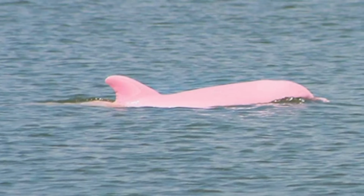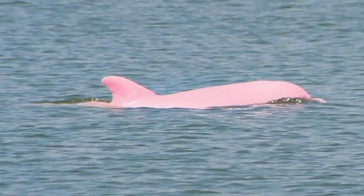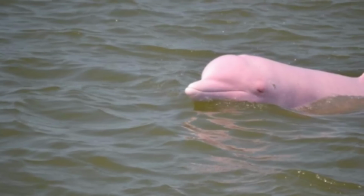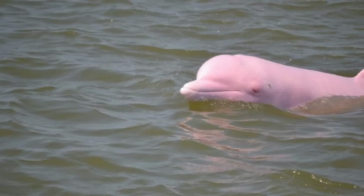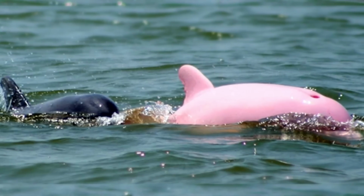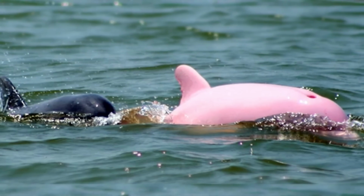At first it was thought it could have been a rare genetic mutation, but other experts suggested it could have been an albino dolphin. This is because it had pink eyes, and this is often seen in albino animals. But whether this dolphin was albino or not, it was still a very beautiful and striking marine mammal.